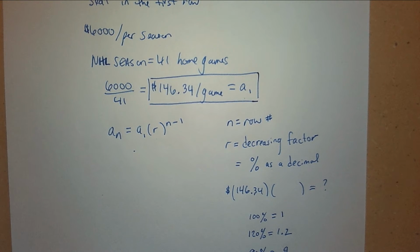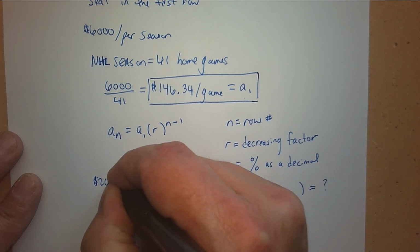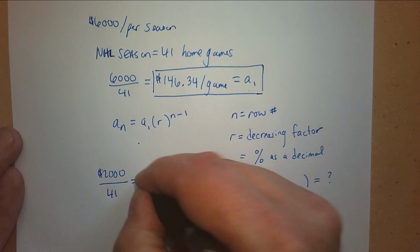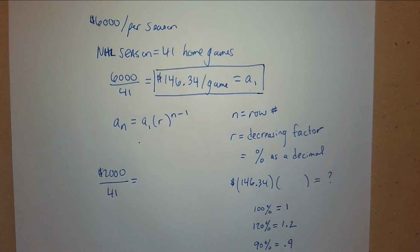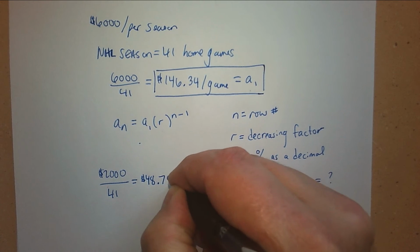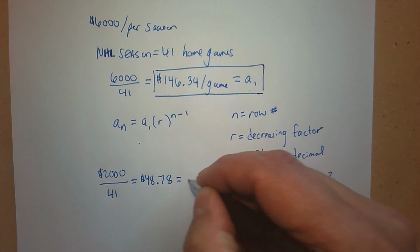Now, in the performance task, it says the last row costs $2,000 for the season. We already know that there are 41 games in a season. So how much does the last row cost right now per game? I need you to go 2,000 divided by 41. $48.78. Did you get that? So right now, how much does it cost in the last row? $48.78. We're now going to make that our AN, our last row.